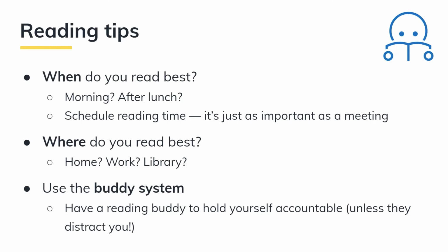Also, where do you read best? Where can you minimize your distractors? Where do you have other sorts of controls around your environment? Is that at your apartment? Is that in your lab space or your office space? Is it in the library on Central Campus or North Campus? Or are there other tucked away spots in the robotics building or in G.G. Brown that are good study environments for yourself?